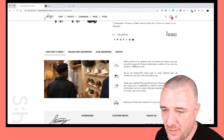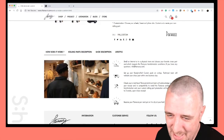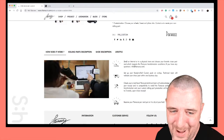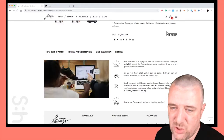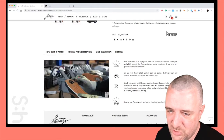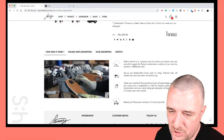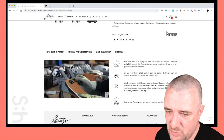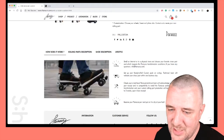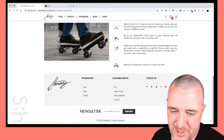Stroll on the internet or in a physical store and choose your favorite shoes pair, and then which respects their transformation conditions. Set up your ready to roll custom pack on eShop. Technical team will validate your shoe pair within 1 business day. Check your email and team will acknowledge your shoes receipt and compatibility to install the system. Your pair transformation, your custom rolling part will begin. Delay 1 to 3 weeks upon shoe receipt. Receive them and put the city at your feet.